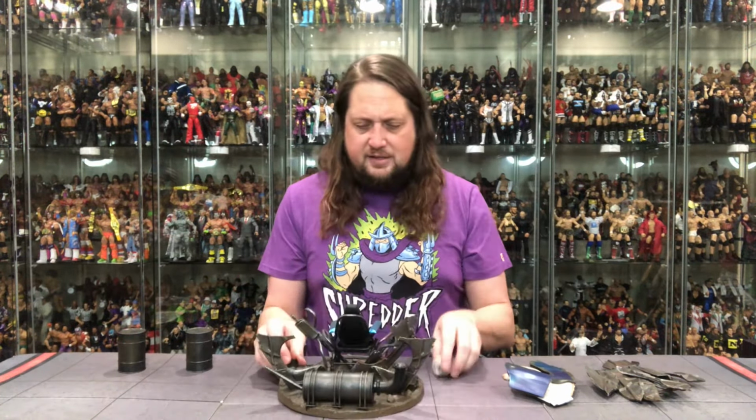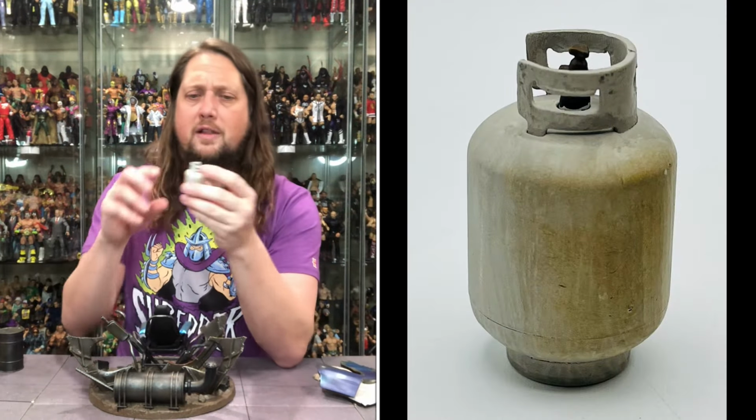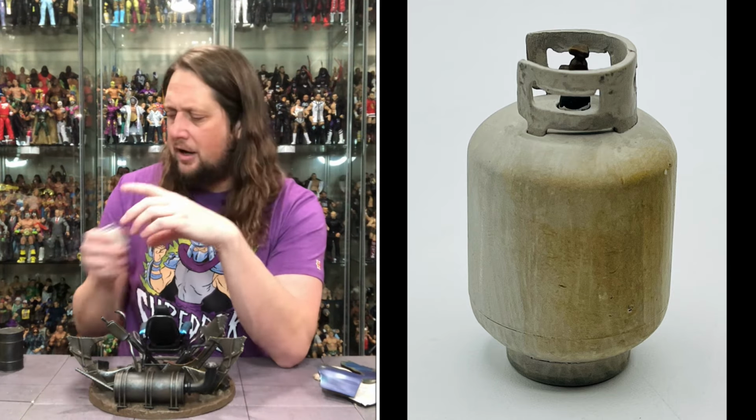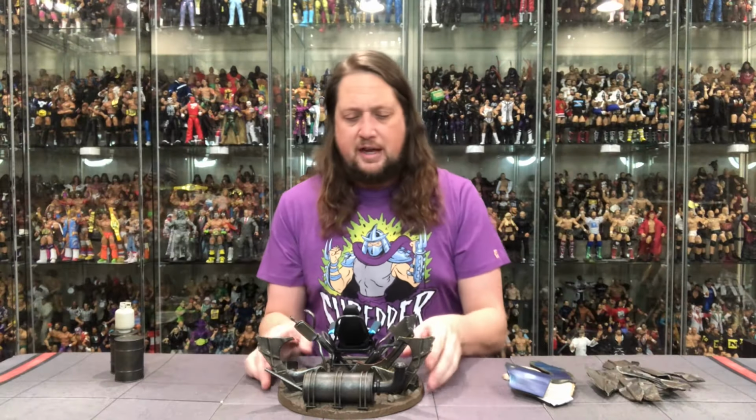I'm going to dive into this. I guess we got the propane tank. One of these accessories, same with these, you could use with other toy lines if you really wanted to. Propane tank that's seen some wear, probably needs to be retired if you ask me. But we do have that, but could use these accessories somewhere else if that is your thing.